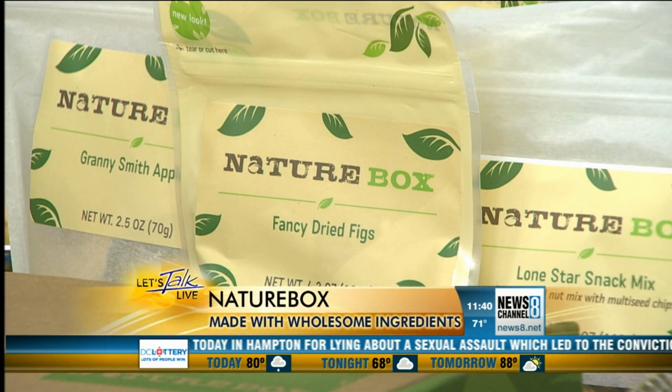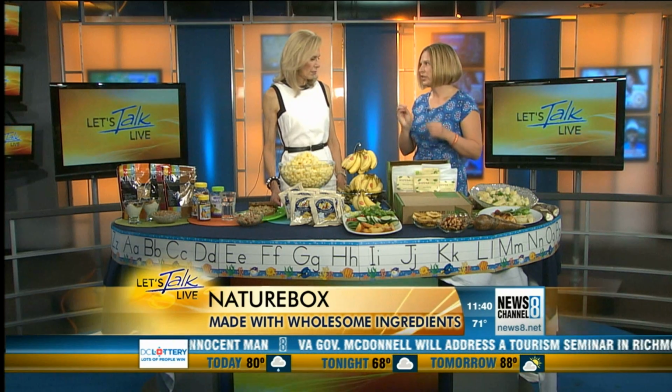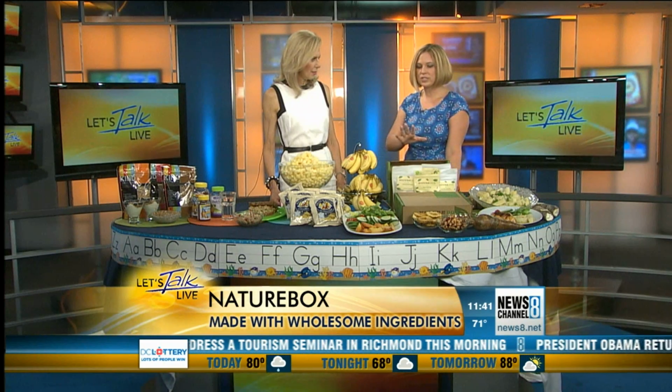What I really love about these snacks is how wholesome they are. There's no high fructose corn syrup, no artificial colors or sweeteners, no trans fats, nothing artificial that people are trying to avoid. These are the snacks that you want to have. It's things like dried fruit. Those are dried pineapple rings.